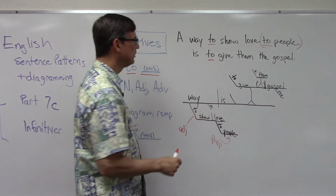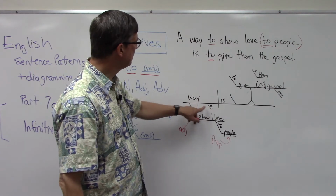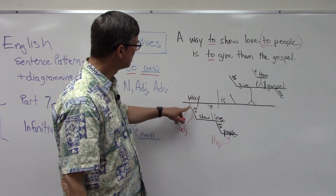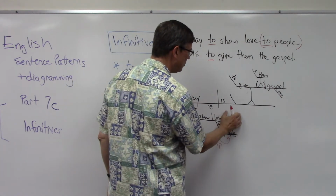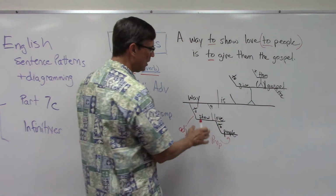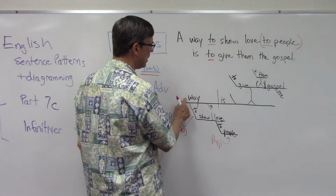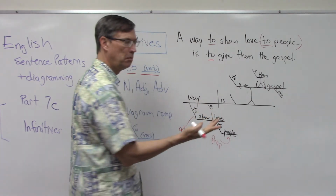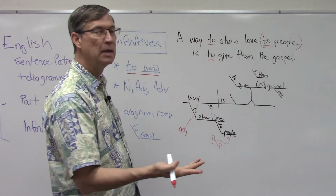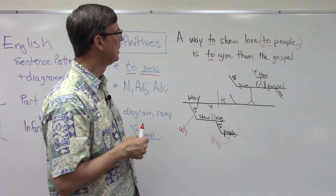I want to just point something out here. Notice the word A. I didn't put it way over here because I wanted a little more room. The key is, and this even extends under the word is, that's okay. The key is that it hinges off of this word way. And A could have been here. I happened to put it there. There was room for it there. As long as it's connected to the correct word, we're good.